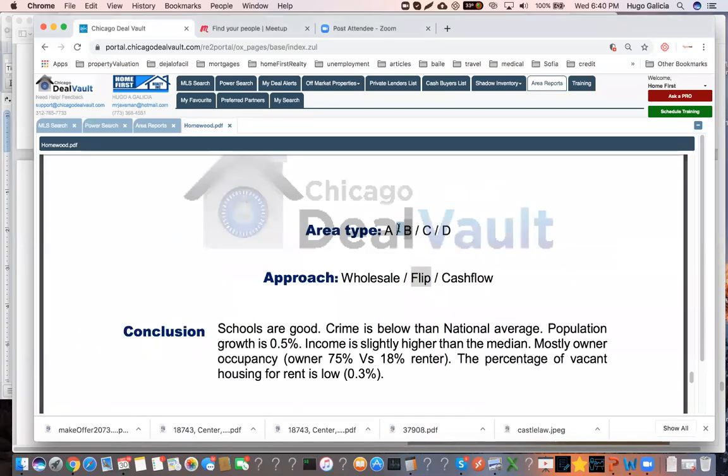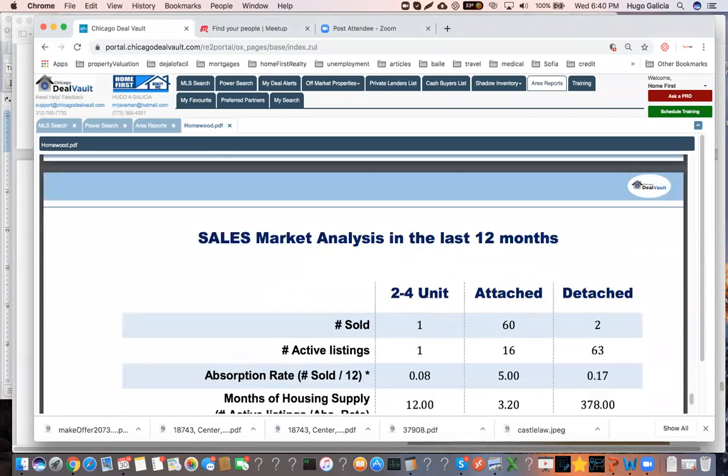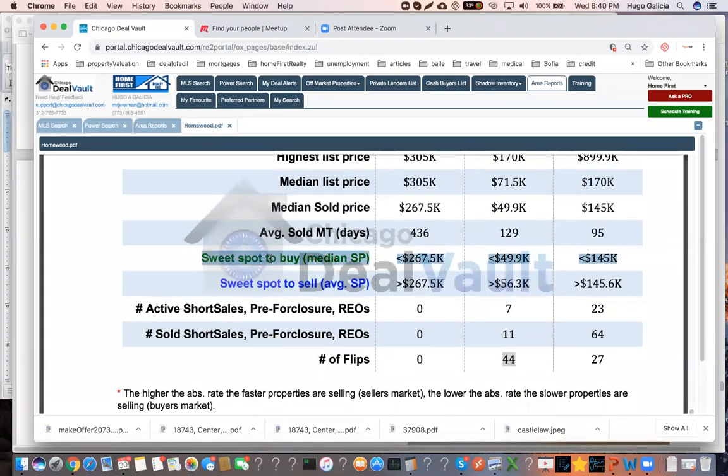So this is a B area right here, and we recommend a flip approach. And everything that you saw up above is summarized right here. This is a great area, friends. We recommend flips. Now, this is where it comes to the really important numbers that you need to know. So we're going to analyze the 2 to 4 attached and detached. The subject property is a single family home, so detached. The first thing that I told you that you need to know is how much should you pay for a single family home?